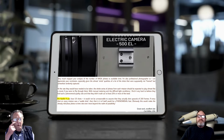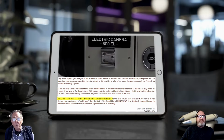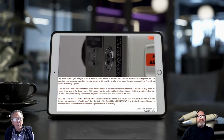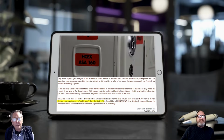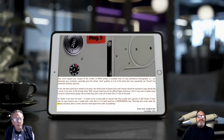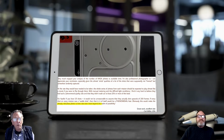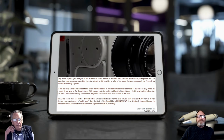For Apollo 11, you have 121 shots. It would not be unreasonable to assume that they actually shot upwards of 200 frames. If each shot on every mission was a usable shot, then that in itself would be a phenomenal feat. Obviously, this would make the already ridiculous photo versus time rate even more beyond the realm of possibility. That's a good summary too.